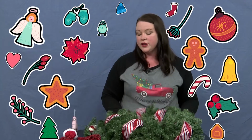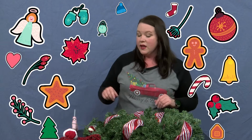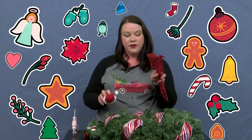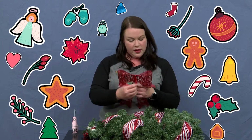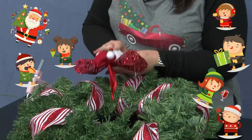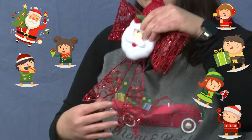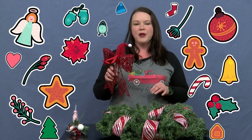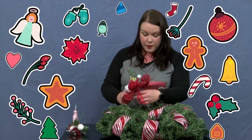After that, I usually start adding some of my bigger elements, like my bow. So we're gonna be using a hot glue gun today, so make sure you have your parents' help because those things can be vicious. So the first thing I'm gonna do is I'm gonna go ahead and glue Santa into the middle of my bow. So that's just gonna make it just a little bit more interesting. So now I'm going to go ahead and connect my bow to my wreath.